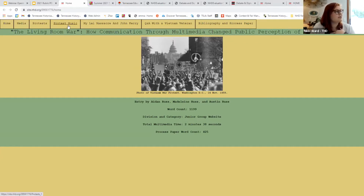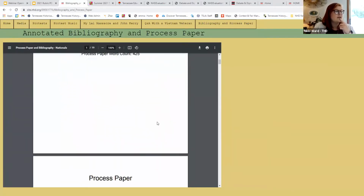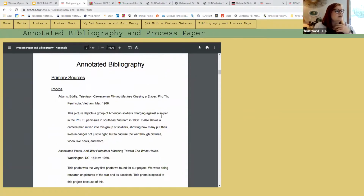They have sections here. I'm going to encourage you to start with the bibliography and process paper, which for websites is embedded in the website itself, because that's what judges start with. Briefly skim through it, look at their process paper, look at their annotated bibliography. Remember that judges are told this should not just be telling me what the source is, it needs to be telling me how you used the source, was it a useful source, how did it shape your work?